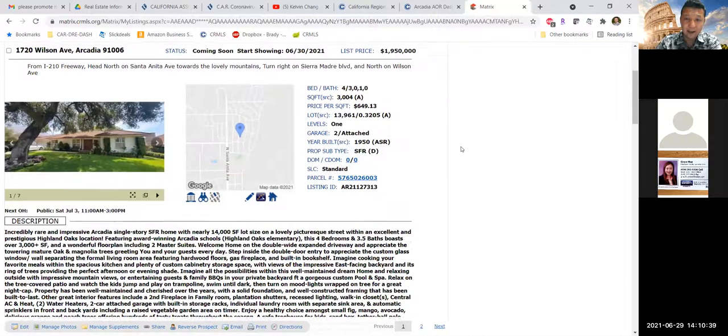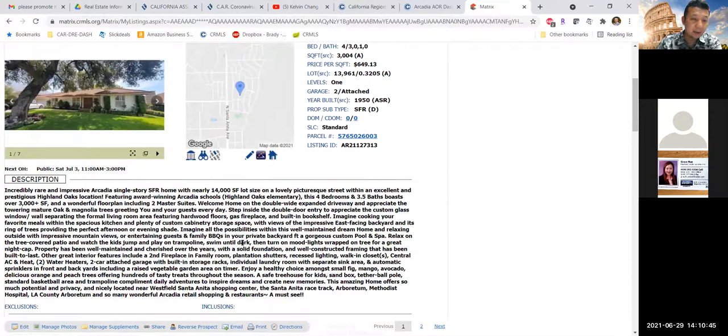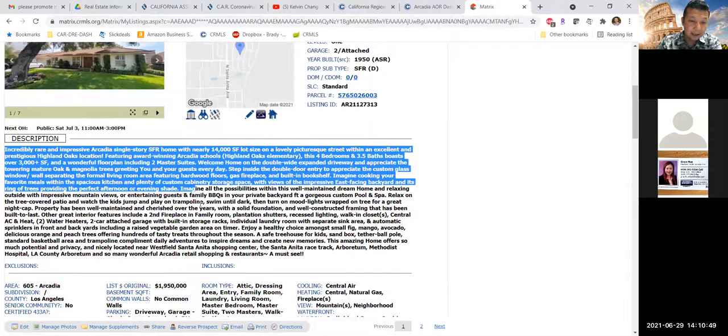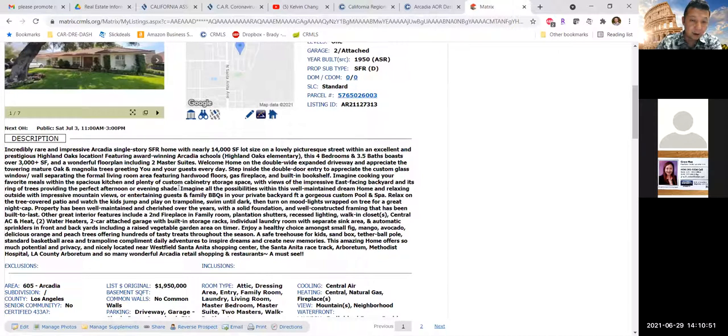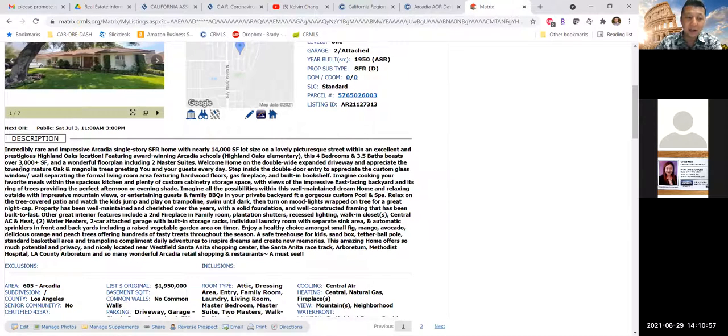Where can you find a four bedroom, 3000 plus square foot home under 2 million? You know, not very much in this neighborhood in Highland Oaks. So I wrote a very strong description. I got the approval from the owner and they loved it. They really gave me positive feedback, saying you captured everything we wanted to capture.